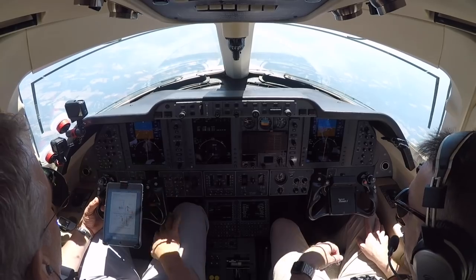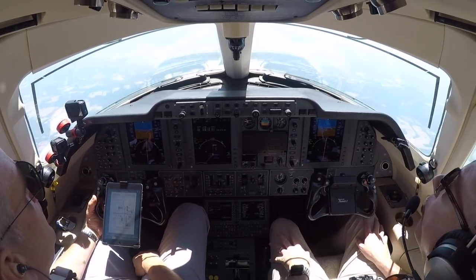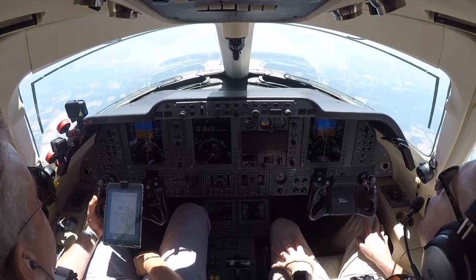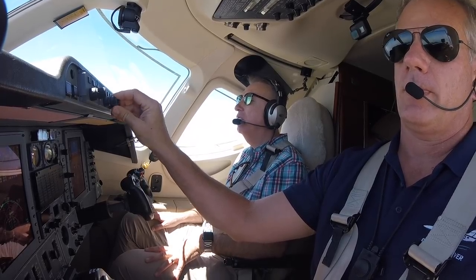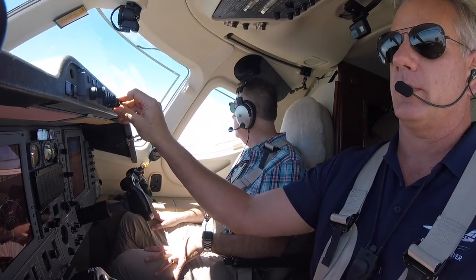Savannah approach, Premier 390 Zero Golf Mike, 11,000 with Romeo. Premier 390 Zero Golf Mike, Savannah approach, Roger, expect visual approach, runway 28, fly heading 090. Runway 28 and 090 on the heading, Zero Golf Mike. Premier Zero Golf Mike, descend and maintain 5,000. Down to 5,000, Zero Golf Mike.